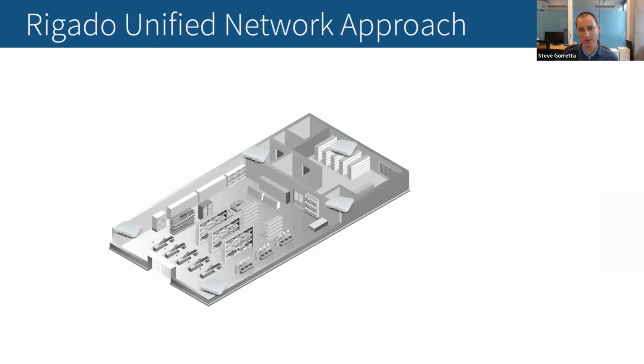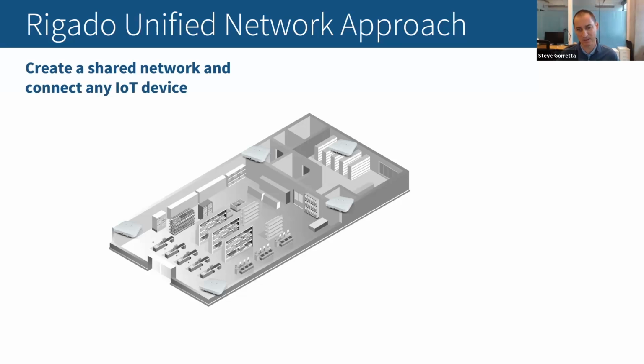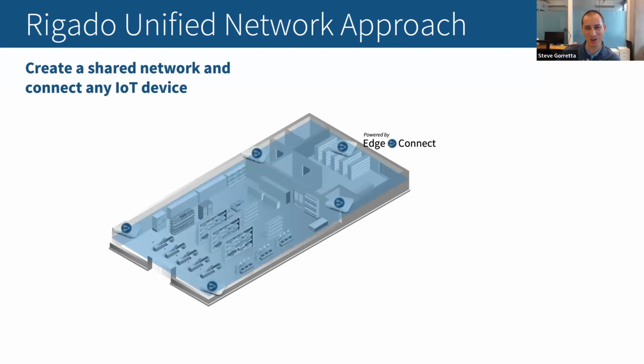So I talked earlier about a unified network approach, and this is what we're going to demonstrate today. So the deep dive is going to be on electronic shelf labels, but for Rigado, it's in the context of a unified network. And what I mean by that is that if you have a large store, or a chain of stores, and they each have a large footprint, and you want to do a lot of different things in them, the first thing you have to do is provide some coverage of signal across all the footprint of that store, whether it's in the front of the store or the back of the store. And so the first thing that we specialize in is creating what we call a network that is powered by Edge Connect. That software that we have that runs on existing infrastructure like Wi-Fi access points. It could run on mobile gateways. It could run on dedicated gateways in some cases.